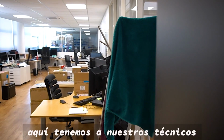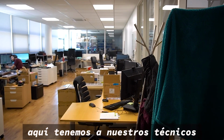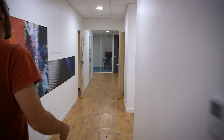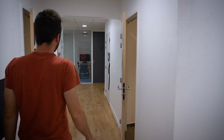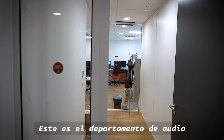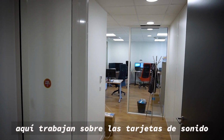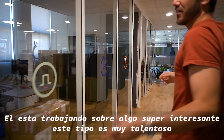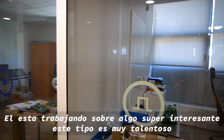This is our QA technicians, testing the plugins and the hardware. That's amazing. And then restrooms. Very cool restrooms. More people. This is the audio department right here. These are the people who are working on the audio interfaces, the next generation and all that. Oh my God. This is Robert, who's currently working on probably super interesting stuff. This guy's really talented. Wow.